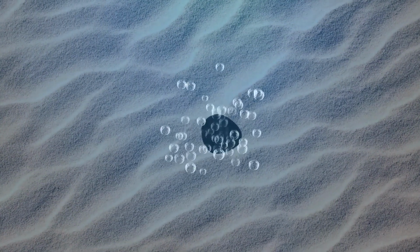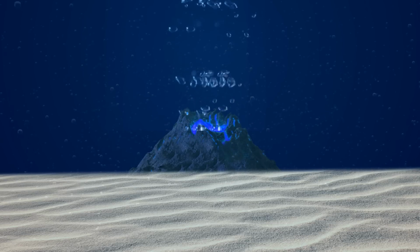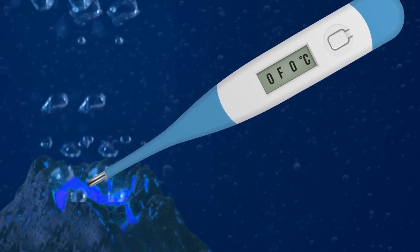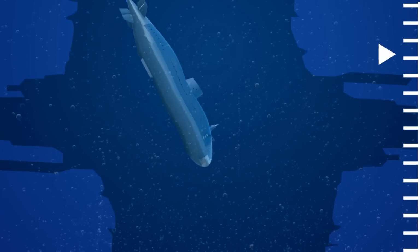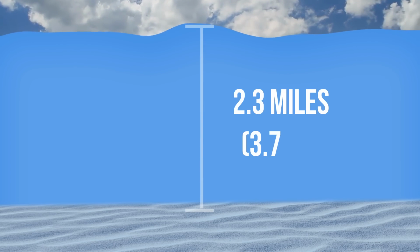There are hydrothermal vents in the seafloor. Those are the hot springs located at the edges of tectonic plates. The water they release can reach a temperature of up to 750 degrees Fahrenheit, but the pressure at such depths is very intense. So intense, no human being can handle it. Still, it's the pressure that keeps the water from boiling. Ocean depth is on average 2.3 miles.